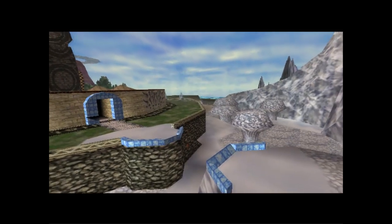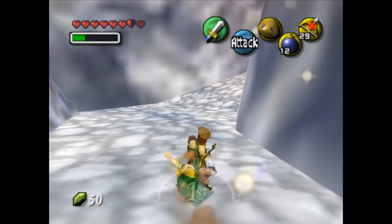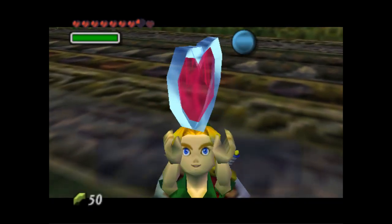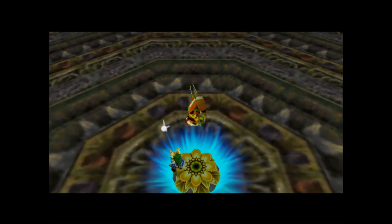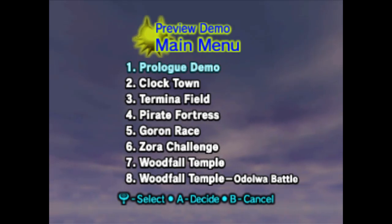You have access to most of the items that block progress, so you can just bypass roadblocks like the icicles leading to Snowhead. You could probably go through an entire cycle of the game, completing various things and maybe even beating a boss. But sadly, even if you beat a boss, upon collecting the remains, the game actually puts you back to the menu, so it's not possible to try and beat the game in this demo, which is unfortunate. But I guess that's enough with Majora's Mask for now. Let's move right on to Donkey Kong 64.